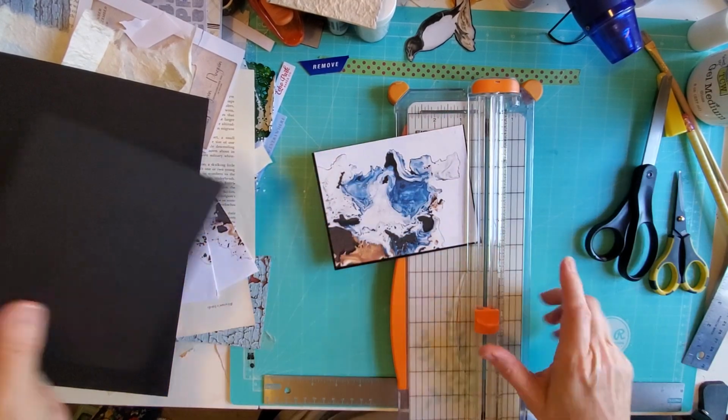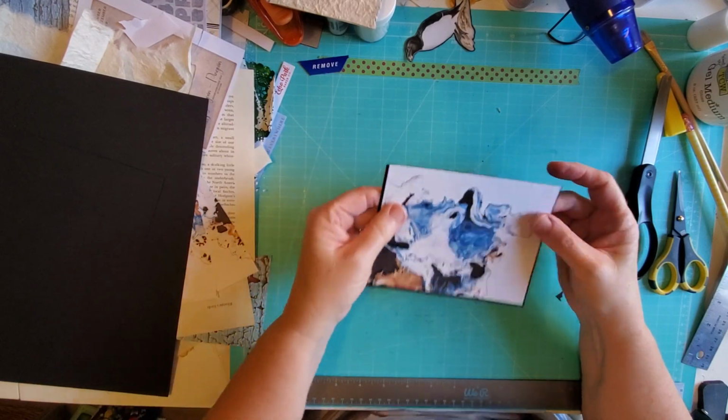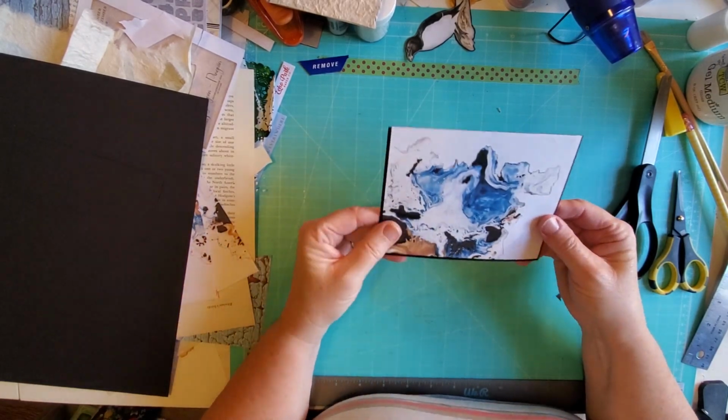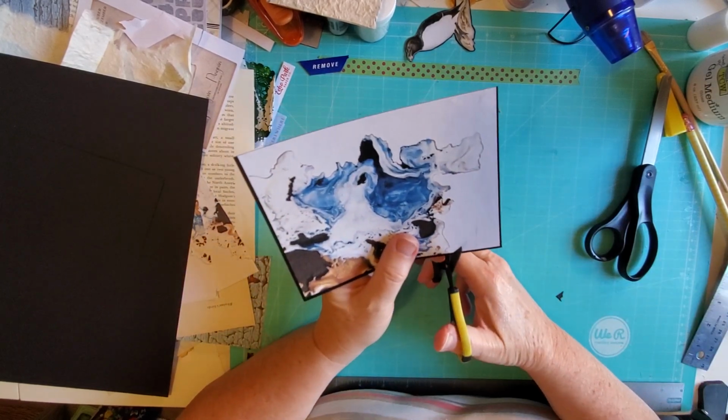This will just make cutting it easier. Do you see, are you getting the gist of what I'm trying to do here? So I'm going to cut this.